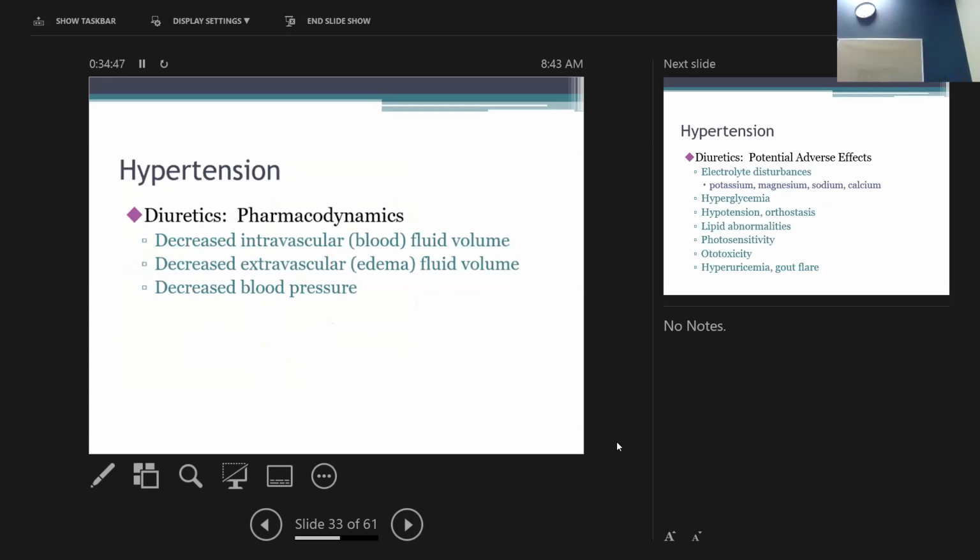So diuretics decrease blood volume. So they decrease systemic vascular resistance. They're very good also if you have a patient who has edema. Very simply, you have pooling of liquid in various places of the body. If you want to get rid of that fluid, diuretics, they're very good for that. So they decrease blood volume, they decrease blood pressure, and they're also very good for dealing with edematous states.